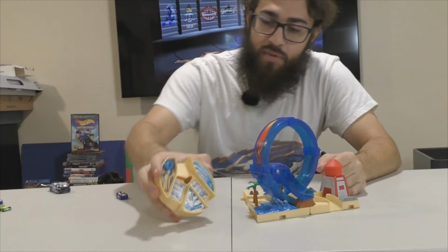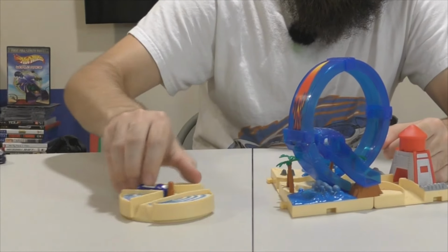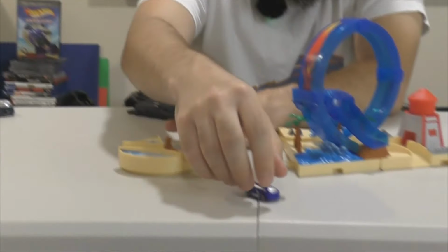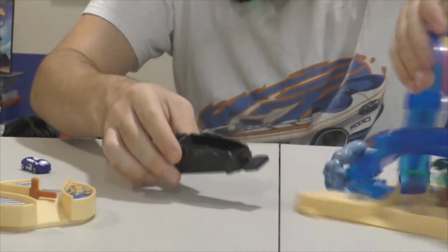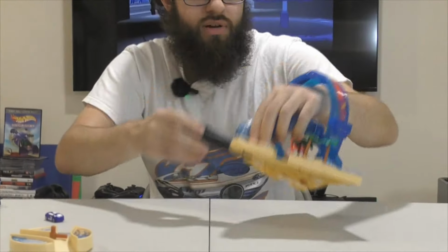So here's the set. Comes with this cool lid here where you can park your cars just like this. Got this little gate here. You can push it the other way and then the car rolls down. Each one of these sets comes with a launcher that looks like this. And the launcher connects to a certain part of it where you can launch the car up in. Yeah, kind of just goes in like that.